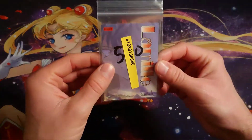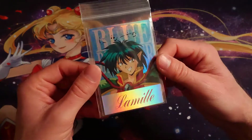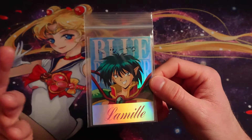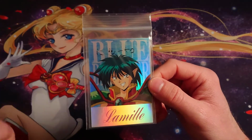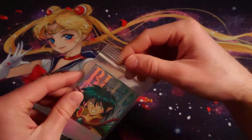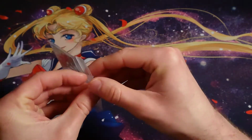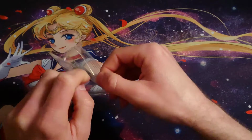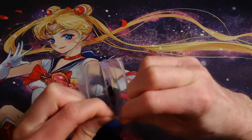All right, so this is very cool. This is a Blue Breaker holo card. Now there is a Blue Breaker. Again, Blue Breaker is one of these obscure, I think, Sega Saturn games. I think it was only for the Sega Saturn. I think it was only in Japan. And it had its own trading card set. And it had its own booster boxes and everything.